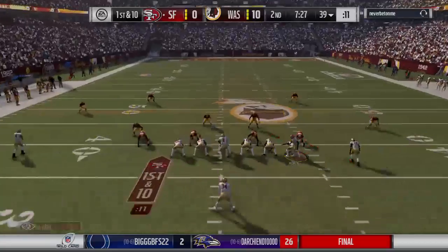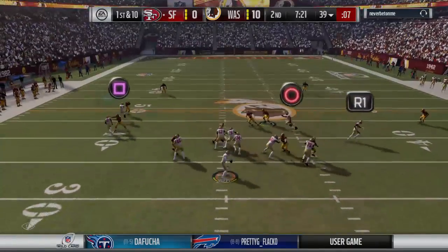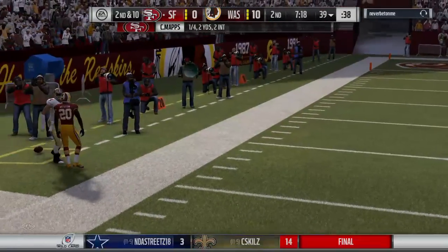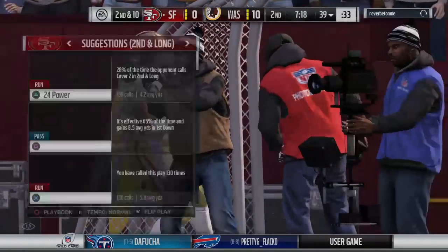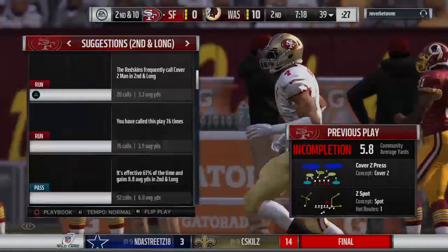And the slot man goes in motion left. They'll look to throw here on first down. He's going to fire one deep left sideline. So they took a shot on first down but couldn't connect. And you just know when that play call came in, their eyes lit up, because anytime you get a chance to take a big shot downfield, that's a lot of fun, and they missed an opportunity.